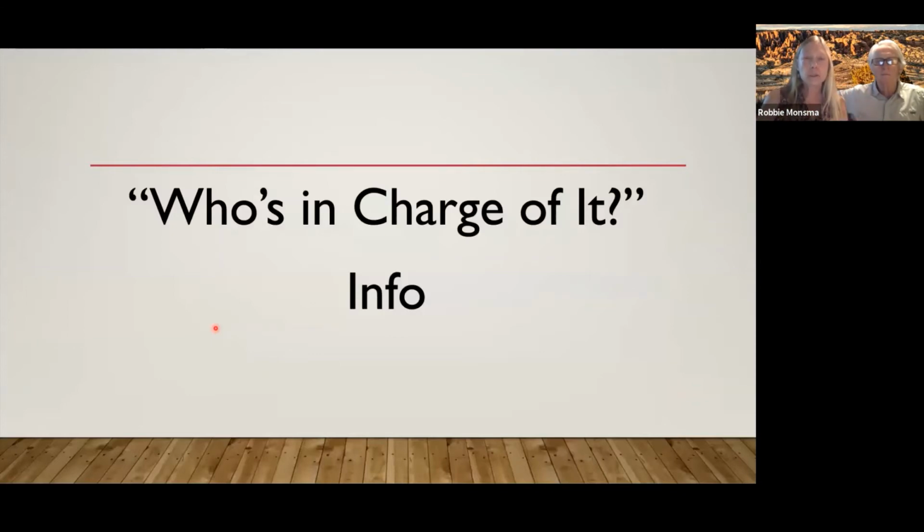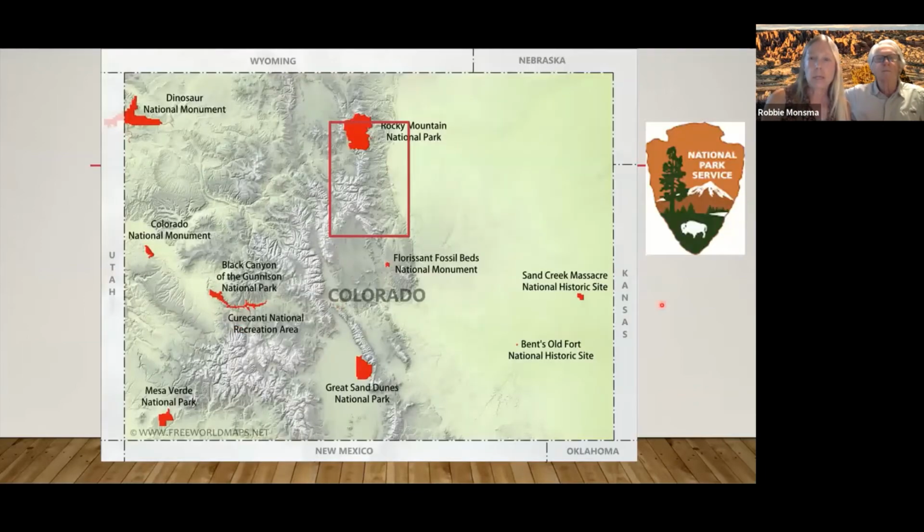Now the question is, who's in charge of it? And also you might ask, why do I care? Well, we'll talk about that. Okay, so let's start on the big one, National Park Service. Rocky Mountain National Park is the only national park sort of within our day trip area, and a lot of leaders from both Boulder and Denver lead trips into here. And we're talking all year long, snowshoe trips, hiking trips, backpacking trips, all kinds of stuff.